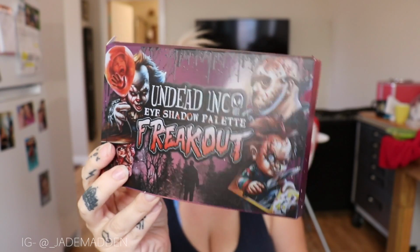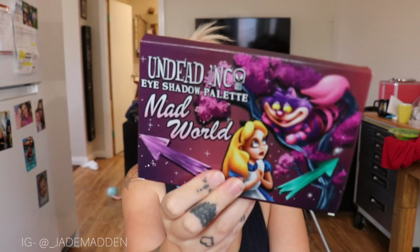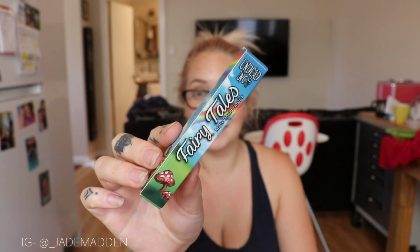So I have a combination of eyeshadow palettes, lip products, lipsticks, liquid lips. We've got a mirror here. Like, there is just so much. And honestly, are you ready for this? Have a look at this packaging. Pennywise, we have Chucky, the Mad World palette, Alice in Wonderland. There's Poison, like Poison Apple, Snow White. How cool is this? And then liquid lips, they have just the prettiest, coolest, magical packaging.